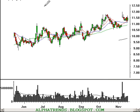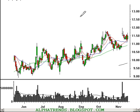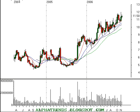RealNetworks, we've looked at numerous times. We looked at it earlier in this week, and it didn't trigger a trade. The company reported earnings. It was up on big volume. It's consolidated on lighter volume. Now it's starting to stabilize here above this rising 10-day moving average. The 10-day moving average is above the 20, which is above the 50, which means we've got a solid uptrend here. And looking at the weekly time frame, that's obvious here that we're in a solid uptrend.